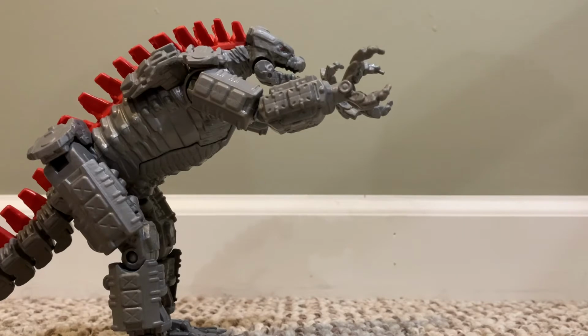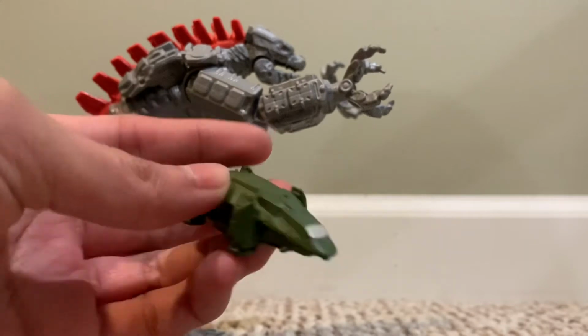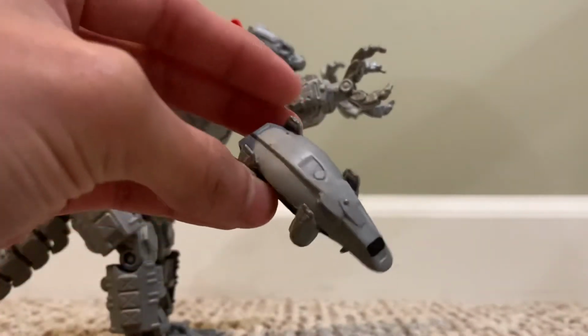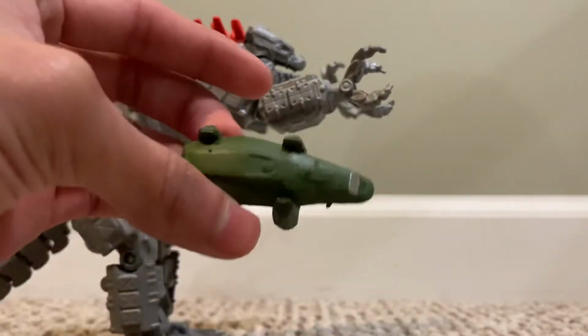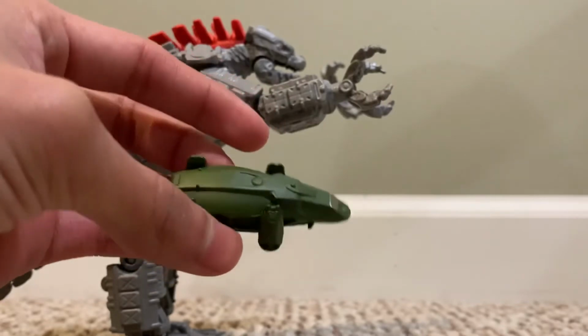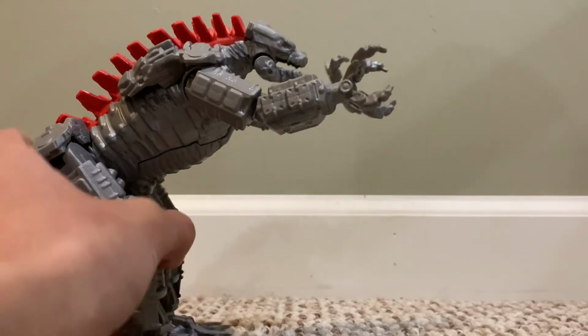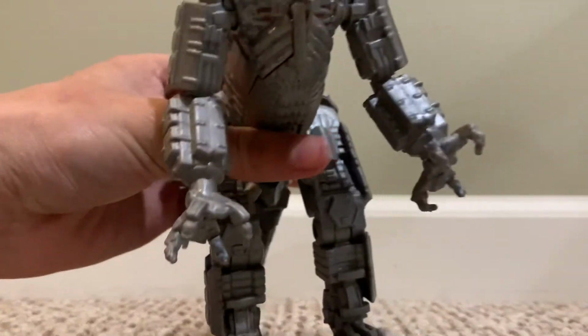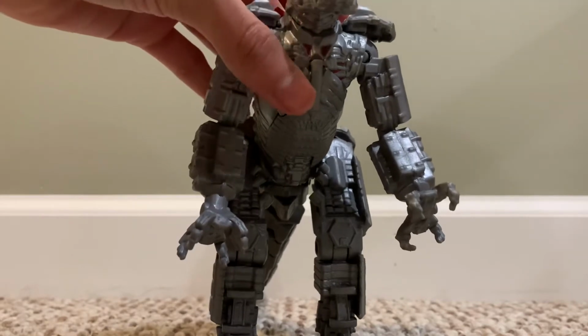We can go ahead and take a look at the Hollow Earth anti-gravity vehicle as well. This one's green. The one that came with the Skullcrawler was a gray. Yeah, they're just little pieces of plastic. Nothing too extraordinary. I mean, I guess it's just a nice accessory. So yeah, that is about it with all that. We can, I guess, go ahead and look at the detail this guy has on him. Let me go ahead and fix his arms and stuff. Throughout this, we can see red throughout his neck and stuff.